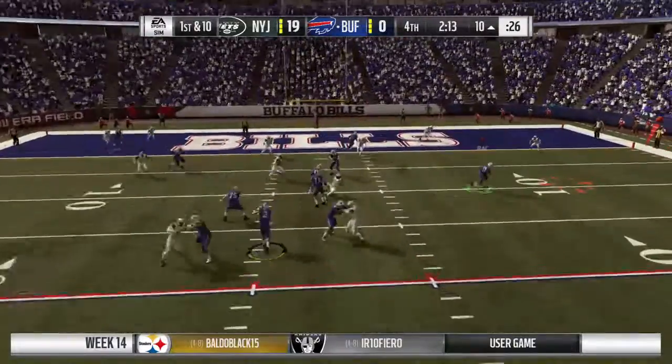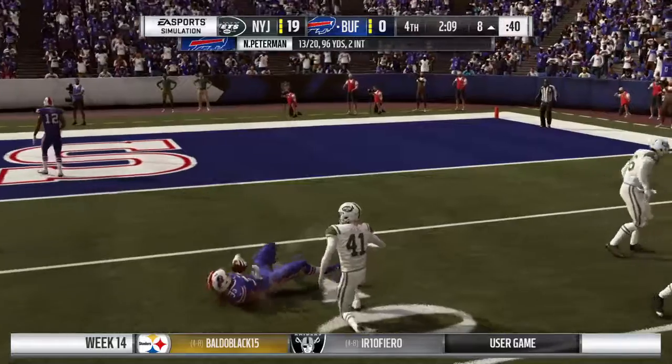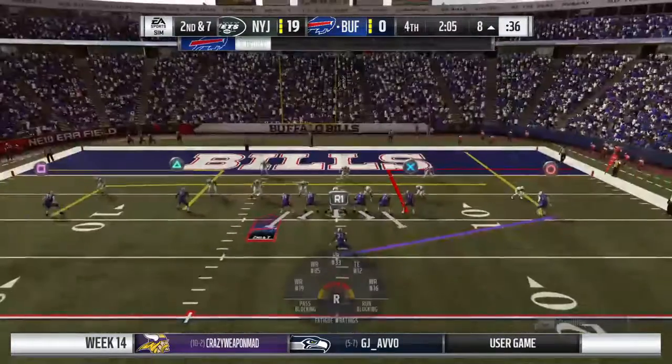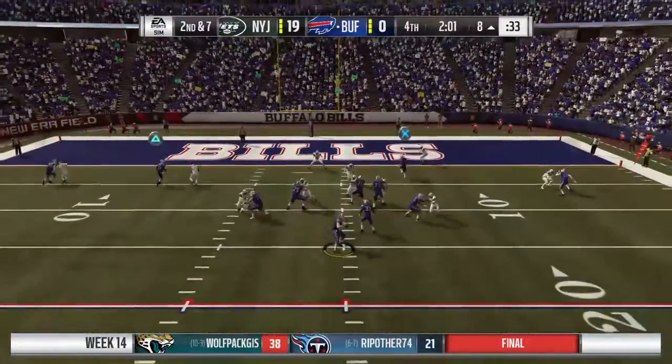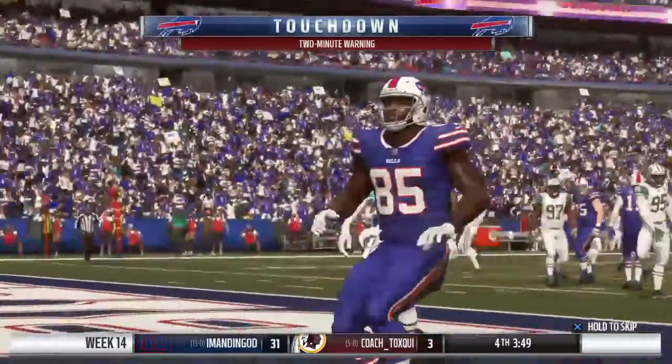On 1st down, Peterman. A dump off for Ivory. And he's able to work it here to the 8-yard line. 3 yards is the gain that time. 2nd and goal. Here's 2nd and goal, operating from the 8-yard line. To throw is Peterman. And he's got his tight end, Clay.